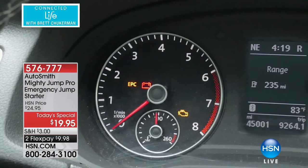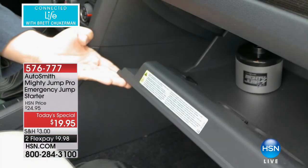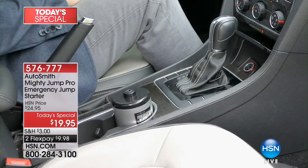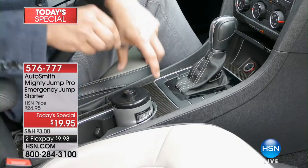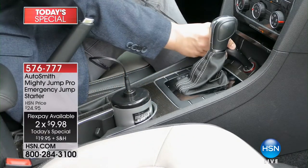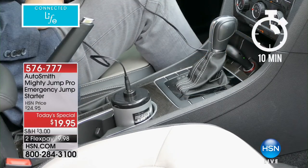Whether the kiddos leave on the overhead lights when you get out of the car, you leave the car door open, or you leave the lights on, when you get back in the car and the battery does not work, it is a moment of fear, a moment of hassle, a moment of frustration. We're going to solve that for you instantly and immediately with our one-of-a-kind, best-selling Mighty Jump Pro. This is a backup battery for your car battery.